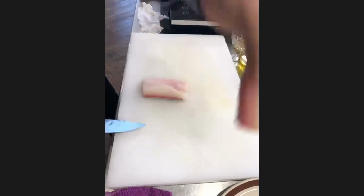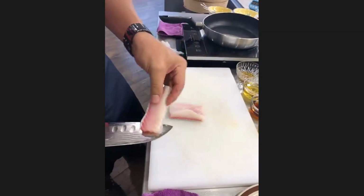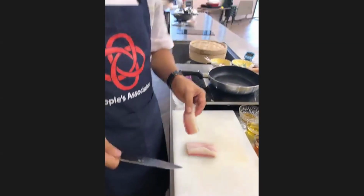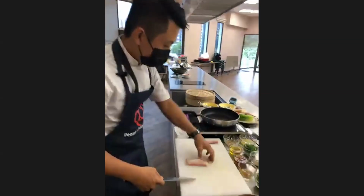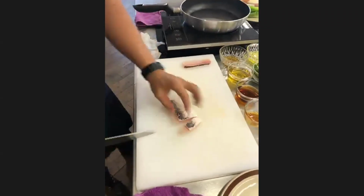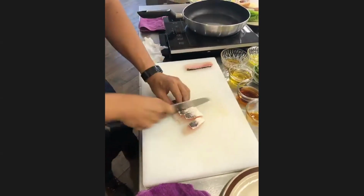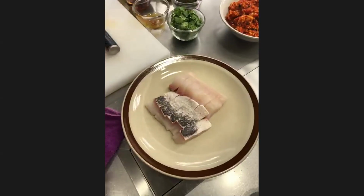So this fillet contains bones, right? We can keep it. After that, we put it inside the freezer, to cook for fish stock later. I see. So, no waste. Correct. We don't want bones in our fish fillet, right? So we cut it out and then we freeze it so we can use it in future. Very nicely sliced fish fillet.